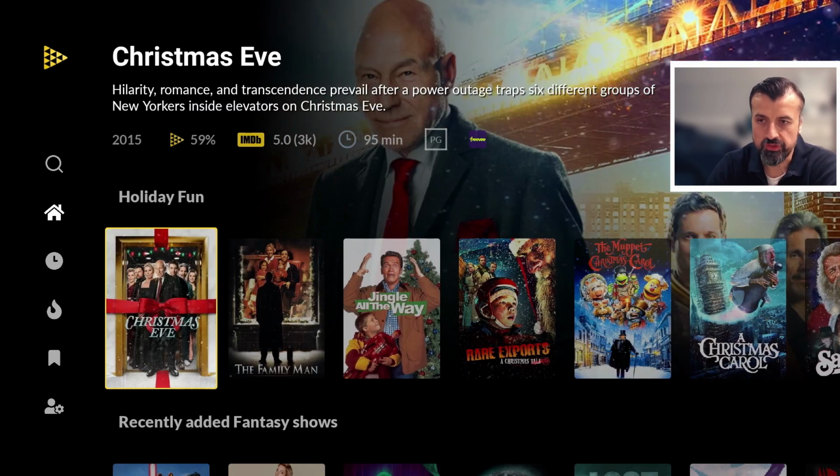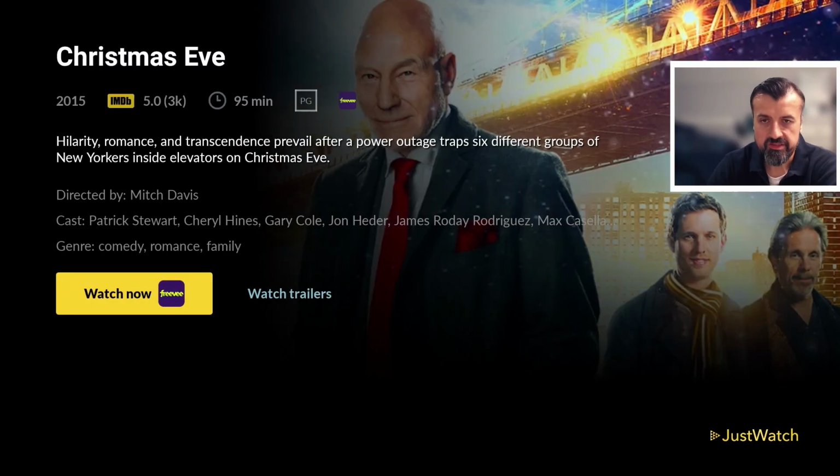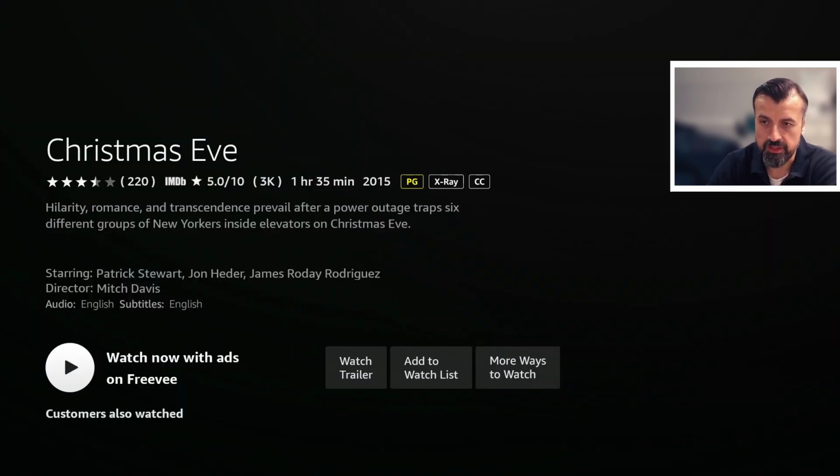So for a quick test, if I want to launch this, let's click on that. This tells you some information about what you're about to watch, and it tells you can watch this now directly on Freevee. So let's press the select button. You can see that now automatically launches Amazon Freevee for me. It takes a few seconds, now takes us straight to that content. I can click on watch now. And just like that, guys, in less than 5 seconds, we've now started this particular movie. So there's no point me having access to 10 different streaming services or 5 different streaming applications.